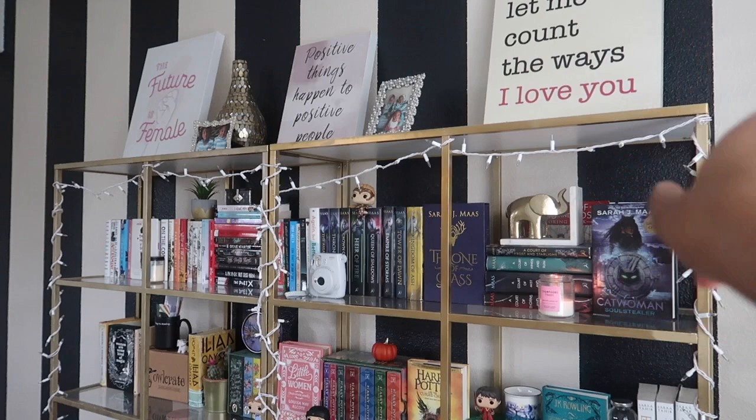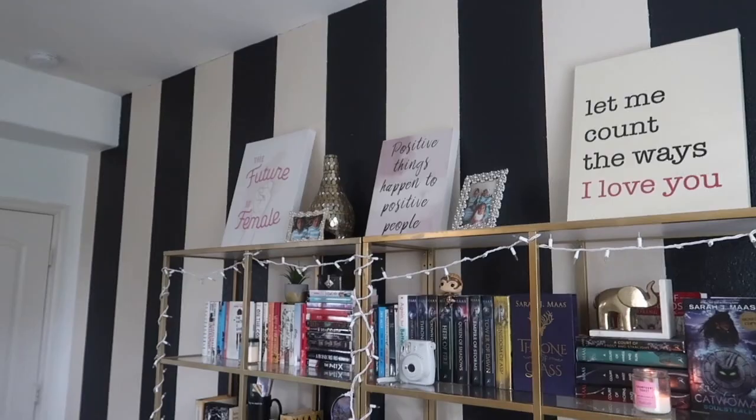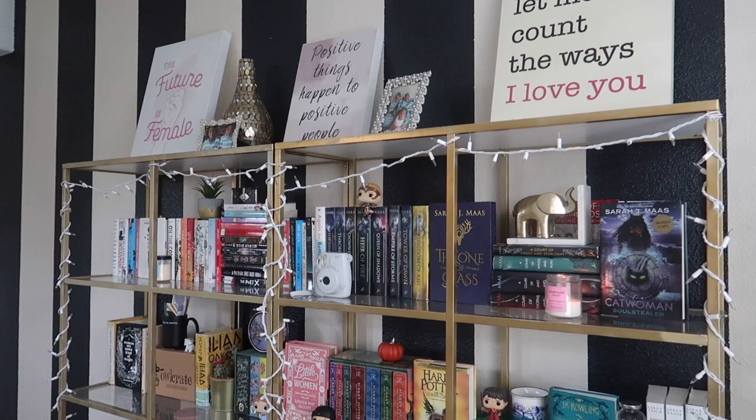So this first one says, "Let me count the ways I love you." The second one says, "Positive things happen to positive people." And the last one's absolutely my favorite. It says, "The future is female." And I just kind of have those lined up against the shelves. I like how they're just laid against the wall instead of hung up.